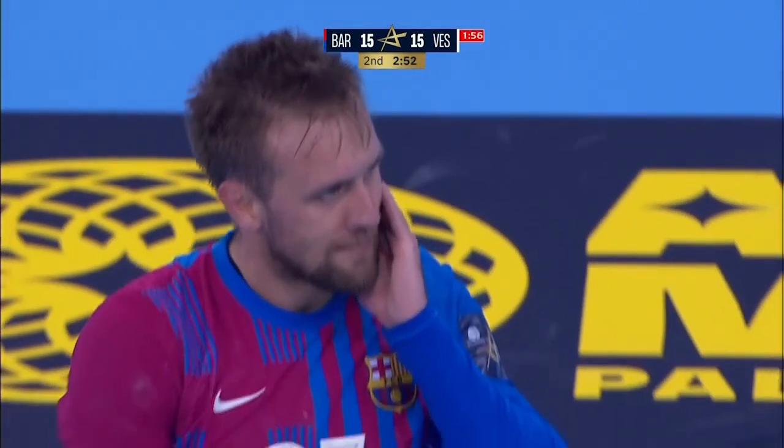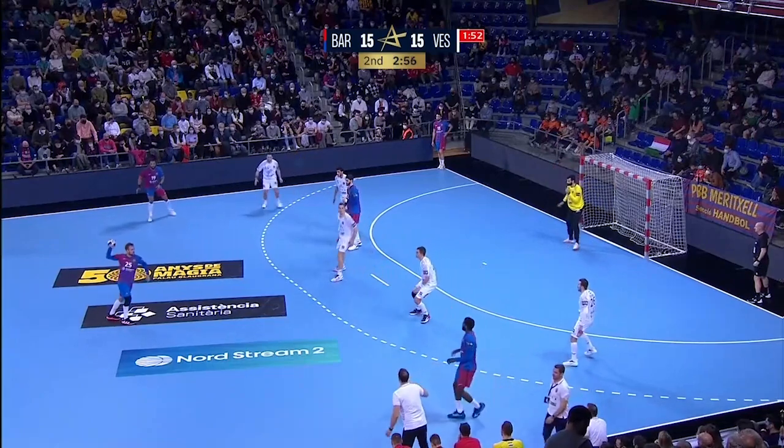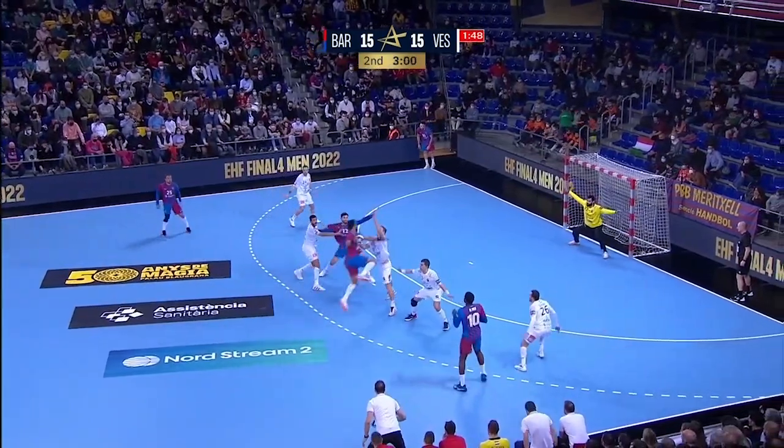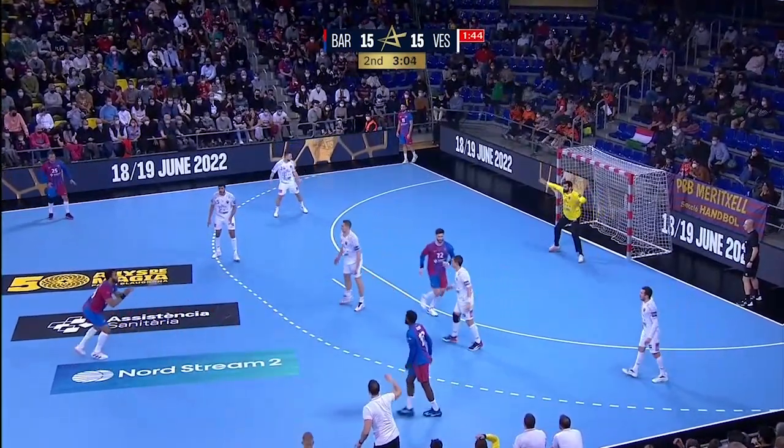Much like in the first half. I think it was only 2.5 minutes before he got his first suspension in the first half. Just over 2.5 minutes in the second half. So now he has to really be careful in the rest of this match. Another suspension for him, and his game is over.